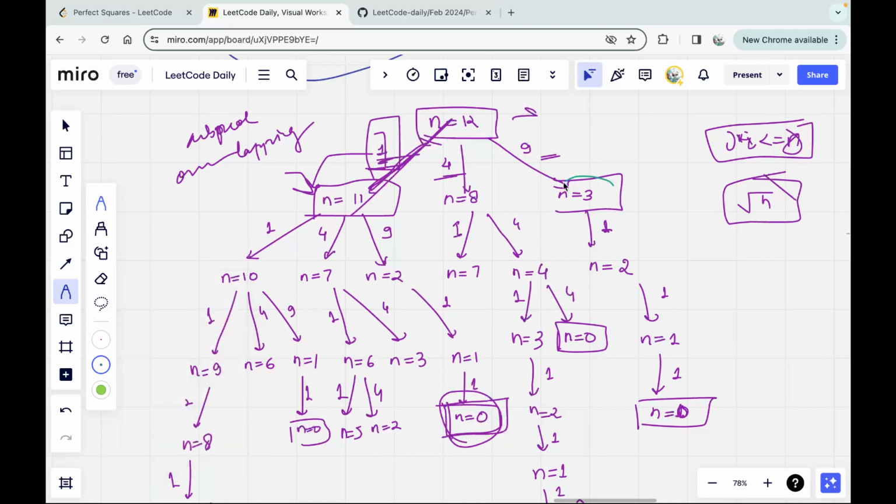Let's take green. Here n is equal to 3 is present, here n is equal to 3 is there, here n is equal to 2 is present, let me find another 2, here n is equal to 2, and yeah, here n is equal to 2. So there are many overlapping subproblems. If I've already calculated for n is equal to 3, why do I need to again make recursive calls here and calculate it? So now here I can simply do my DP, right?